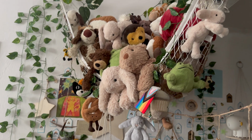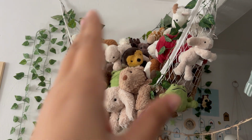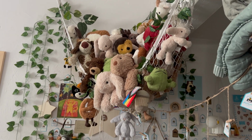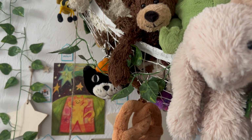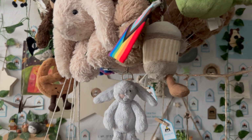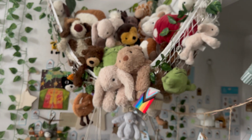My plushie net is what hangs up here. A lot of friends up there. I kind of wish I could have them on a shelf instead of a net, but for the time being, this is what works for our current space. I keep a lot of my bag clips here so I can kind of look at them every day. If I decide to attach one to a bag, I can change it out easily. It's pretty good for now.